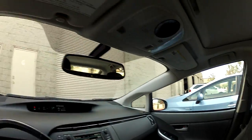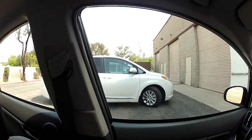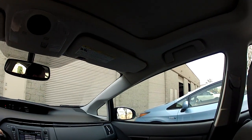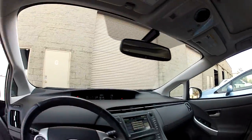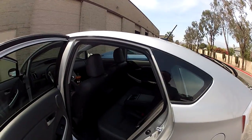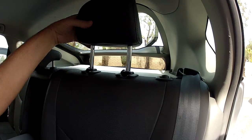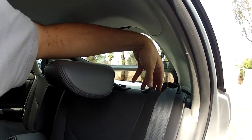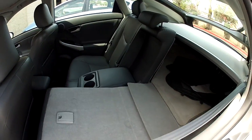Take a quick tour of the cleanliness of the inside. It's clean, like where the seat belts are. It's real nice and clean. If you go look at a lot of cars, they'll be all dirty in these areas. This one is clean. And it's a hatchback, so the seats fold forward. Before I wrap up this video, I'm going to show you that. A lot of people don't know how this works, but on Prius, you've got a little button here. You push this up, headrest flies forward, and then the seat goes down, and you're ready to haul some cargo.